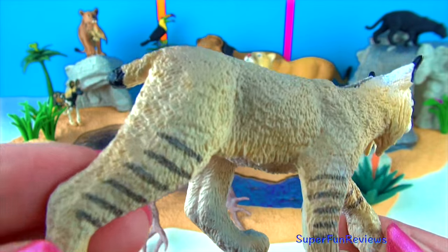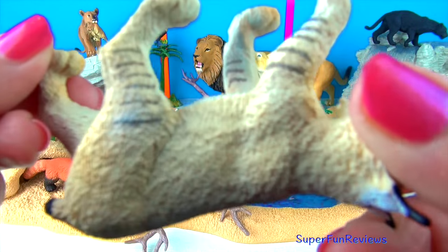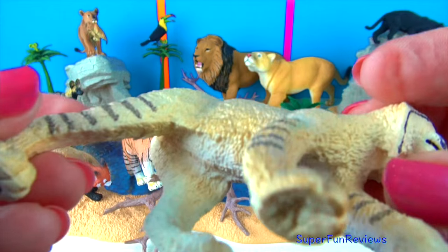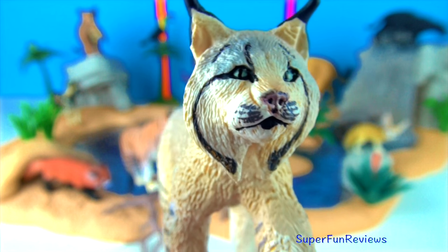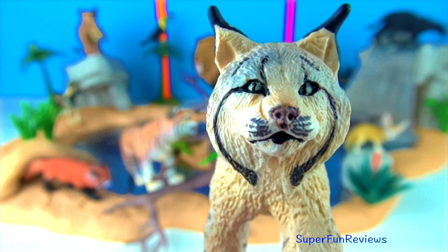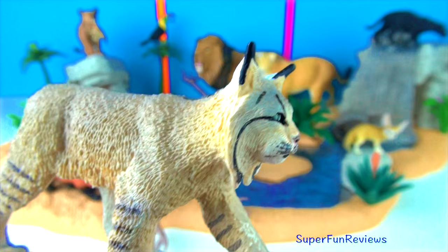The lynx is a solitary cat and hunts at night. Their thick fur keeps them warm during the cold winters. Their large furry paws act as snowshoes. All lynxes are skilled hunters, and they make use of their great hearing. The tufts on their ears amplify their hearing, and they have extremely good eyesight.